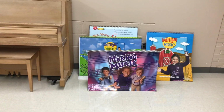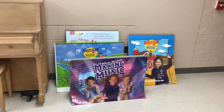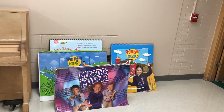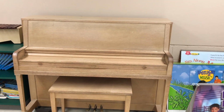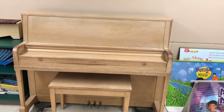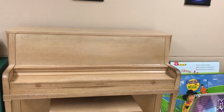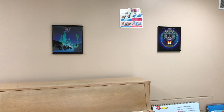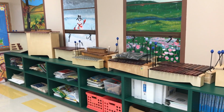I have the making music and spotlight music. I don't use these resources that much anymore, but there's still a few lessons I like to teach out of there, so they're around. The old acoustic piano, I never use it, but we keep this around for substitutes, should they be musically inclined to do so. More album covers, Journey and Yes. And we have our Orff instruments.